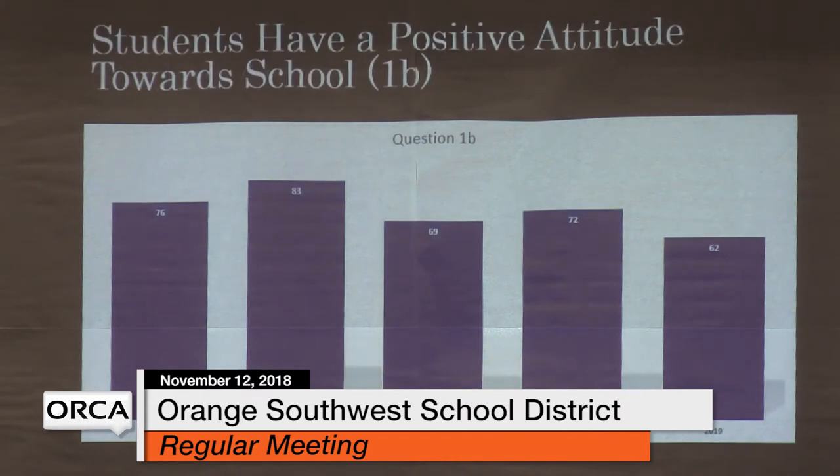Students have a positive attitude towards school. So I'll give you some of these, and some are exact quotes. Again, typically there were about five to seven comments. Students have a negative attitude towards school because the system has failed to provide them with tools necessary for success, namely high-quality instructors and guaranteed time with those instructors.